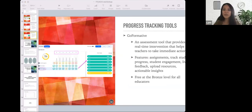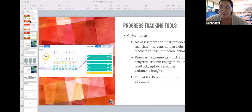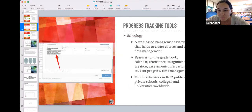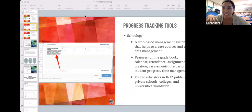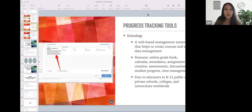Schoology is a free program, Miss O'Shea. Is it free? Yes. Unlimited students, and you're able to use all the formats that they offer too. They have resources and community support. They have a specific tracker for tracking better student outcomes, educator effectiveness, operational readiness, success stories, all that sort of stuff.